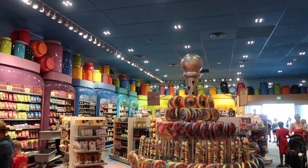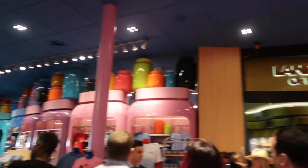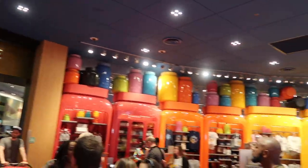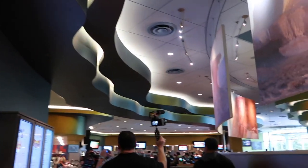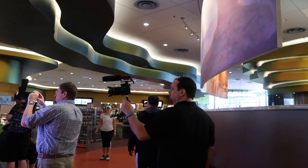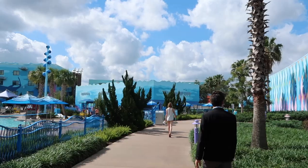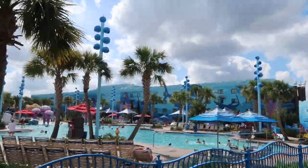Art of Animation and Pop Century have a similar setup in the way the food court's laid out and the merchandise and everything, so they're not dissimilar. But at Art of Animation, you've got different room combinations, which are bigger, better for bigger families. Possibly one of the best quick services. We were all about the chocolate chip pancakes. Portland's Riverside is my favourite quick service. You can definitely see the comparisons between Pop Century and Art of Animation here.